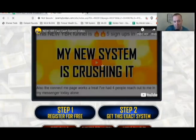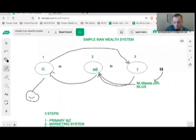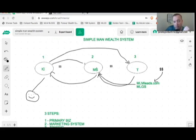So people that decide to join are going to be presented with both pieces at once. They're going to join the instant cash paying business, so I get a commission there. Half of that goes back to traffic to get more people to see this. And then the people that join are also going to join the marketing system because they're going to want my done-for-you sales funnel and email swipes and all that stuff that I hand over so you can copy and paste exactly what I'm doing.